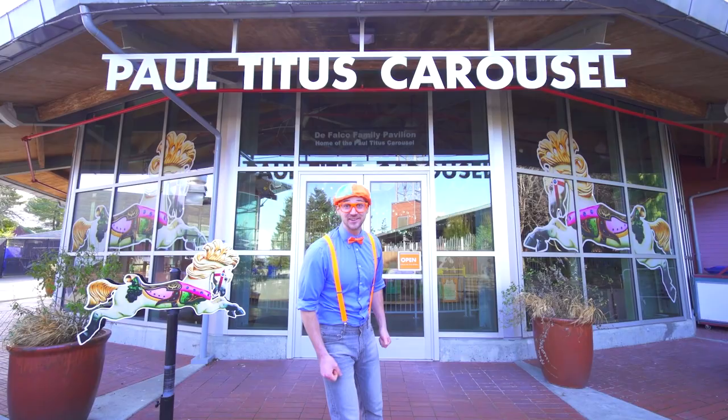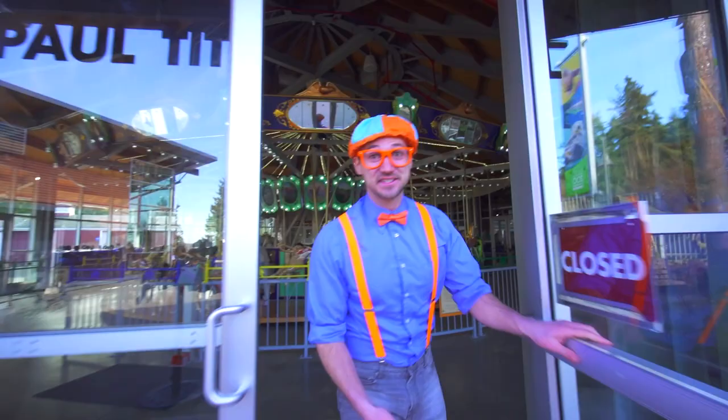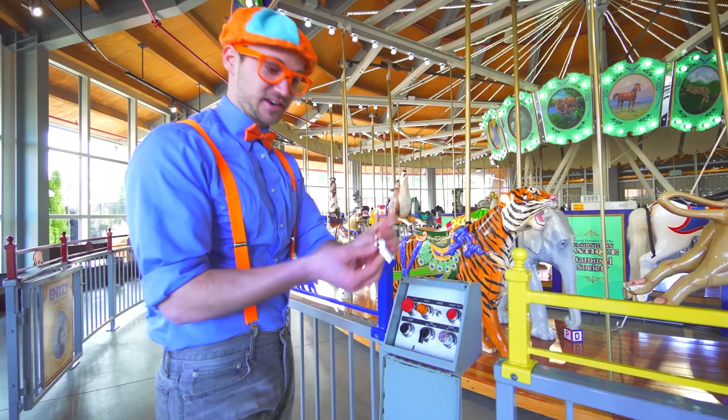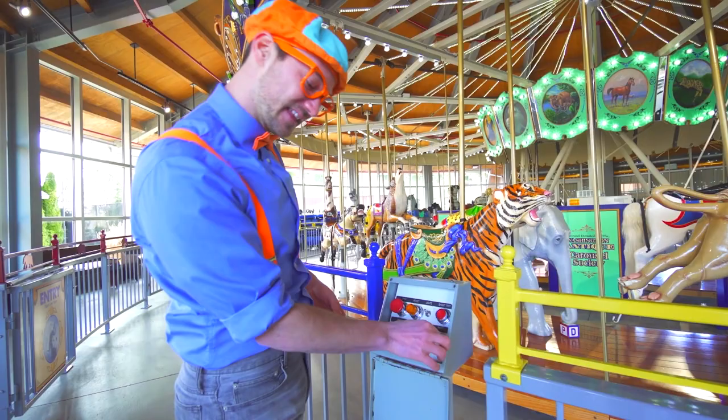Are at a carousel. Come on. Hey, horsey. This is gonna be so much fun. See? It's a carousel. And right here, this is the instrument panel that turns on the carousel. And I got the key. Okay, let's put in the key right there. And.